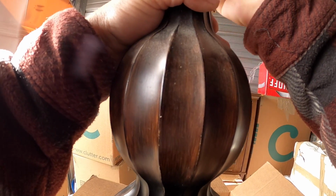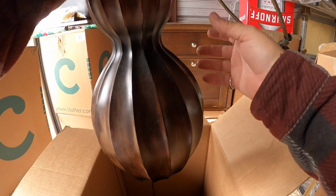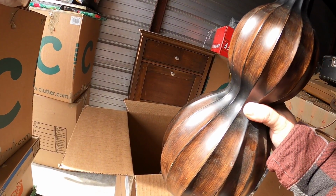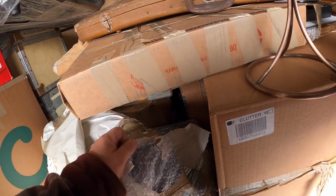Hopefully that just screws back in. Looks like it does. This is actually a really nice lamp. It's so pretty. Really, that is a nice, nice lamp. Okay, let's see what we got here. This thing, ooh, this is interesting looking.